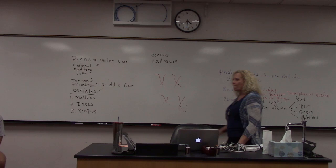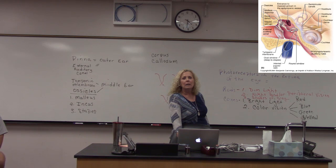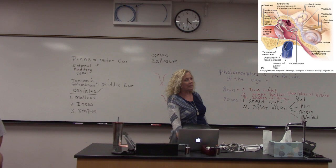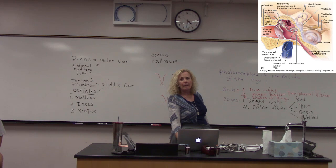When the tympanic membrane, this eardrum, vibrates back and forth from the sound waves hitting it, these three bones hit on each other. This is the malleus here. This is the incus in the middle. This is the stapes, kind of like a stirrup on a horse's saddle. When the tympanic membrane vibrates back and forth, it hits these three bones and the stapes pushes back and forth against the inner ear. The inner ear is where the neurons are located for sound.